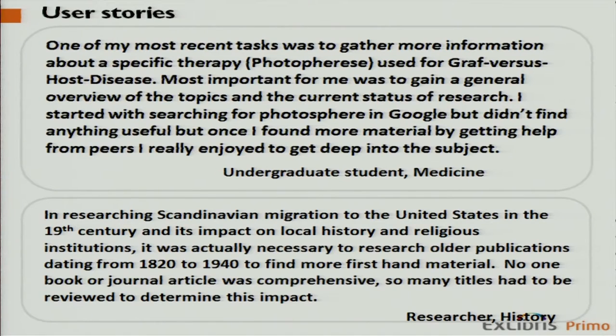The user stories are quite different ones. I just listed two of them here. The first one is an undergraduate student in medicine who had a task where he had to report or present about a specific disease. He said, most important for me was to gain a general overview of the topics and the current status of research. He wasn't quite sure at the beginning. He Googled it, but didn't really get much, so he needed some help from peers. And when he had this, then he could really search and get into things. And he really enjoyed it.